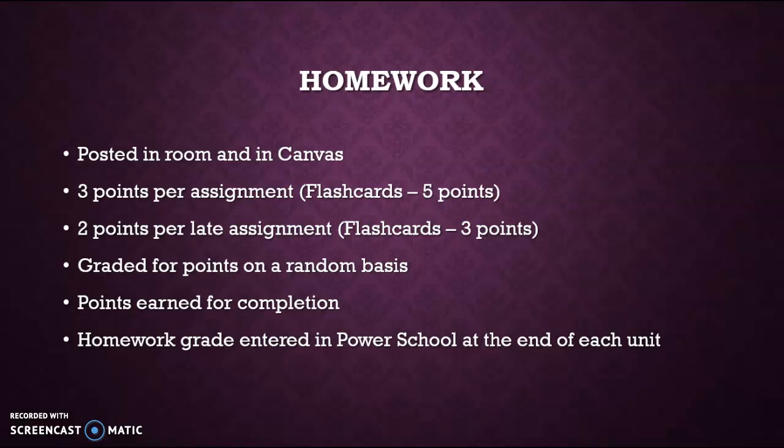That's okay. They do earn points for completion, not accuracy. Homework should be a safe place in order to make mistakes and learn from them. And when we go over things, to take that feedback and apply it and make corrections. And I do enter homework traditionally at the end of each unit.